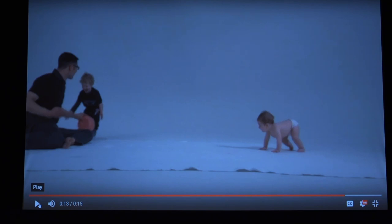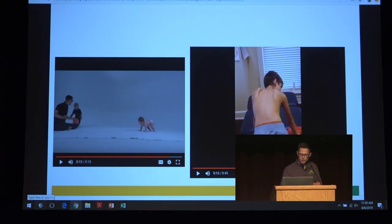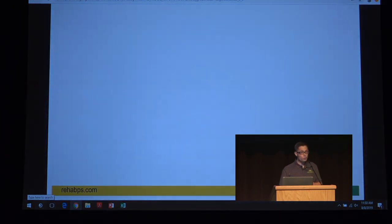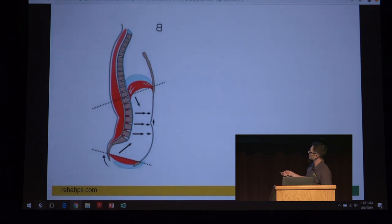And I think what's beautiful here is we can start to change the future of mechanics in an adult by altering how we treat them as infants. Now, again, I want to use this image. It's just mirrored here.